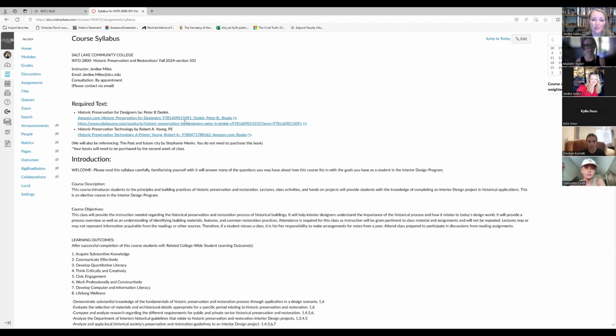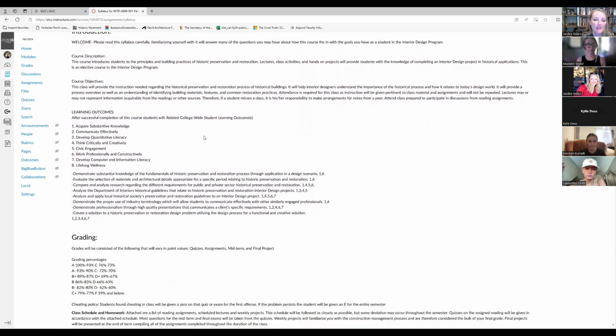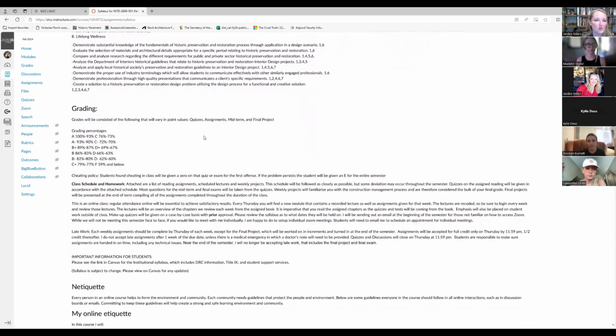So you'll be needing 2 books. So make sure that you get this historic preservation. There's 2 links here where you can get that, and then another link here for the second book. So make sure that, at least before the midterm, you have the second book ready to go. This is just kind of a general overview.